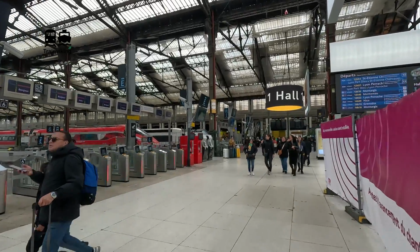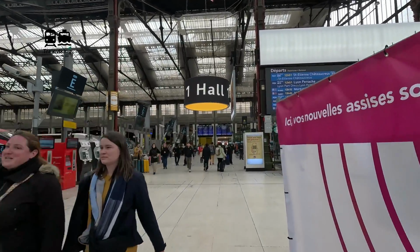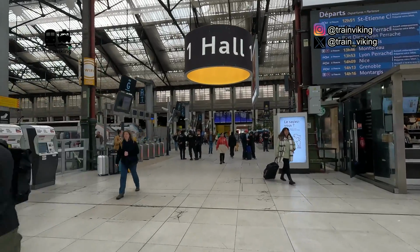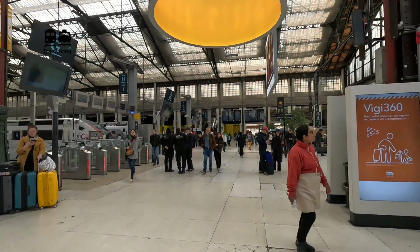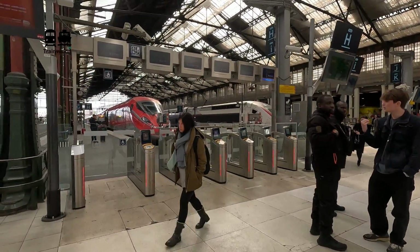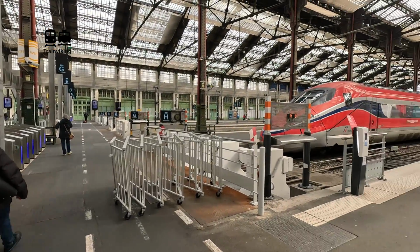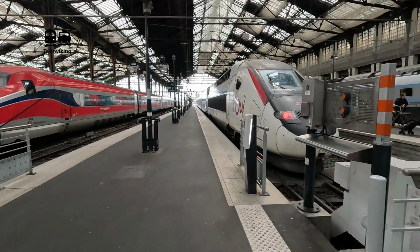For now, let's move on to hall number 1, and this is the hall right at the front of the restaurant Le Train Bleu that I just showed you. At the center you'll find very big screens that will host information about departing and arriving trains, and you find these screens basically all over the railway station. For the tracks where you find the high-speed trains, there are access gates. Although at the moment these trains won't depart anytime soon, you can just go here as well.